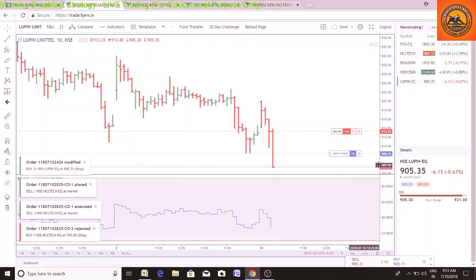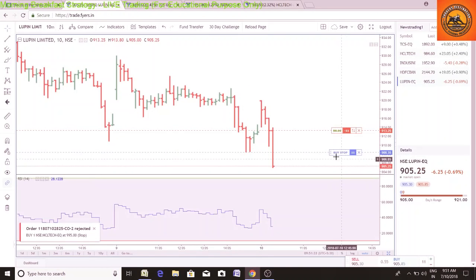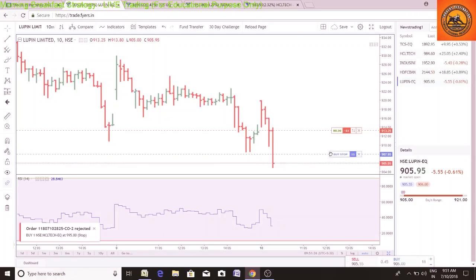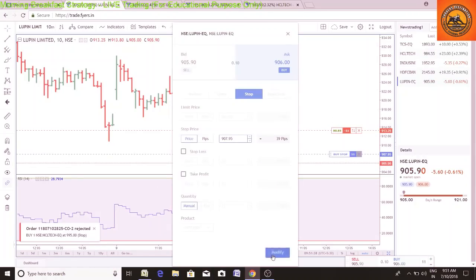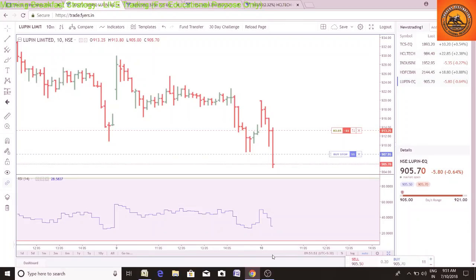Okay, it is modified. Had I booked all my profit at T2 today, that would have been 908.25, so I have placed it somewhere around here. Let me place it even below. Now let's trail the stop loss. We can take an example of how to trail the stop loss candle by candle. If you have time during the day, with the fall of every candle you can keep modifying the stop loss at your own pace.